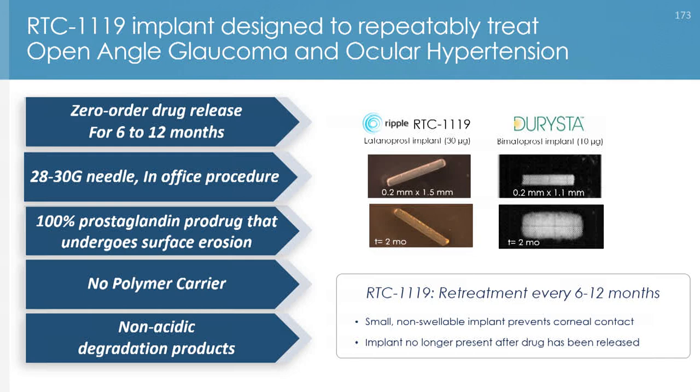And I think if you look at the picture on the right, this describes the challenge. It swells over time. And when the drug is gone, you still have this carcass. And with the second treatment, you get the stacking, which causes that endothelial cell loss. Whereas ours is smaller, and it shrinks over time. And when the implant is gone, the drug is gone, and vice versa. So the ability to retreat, we think, is there.